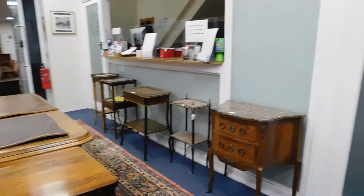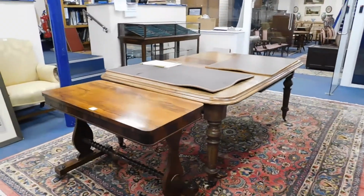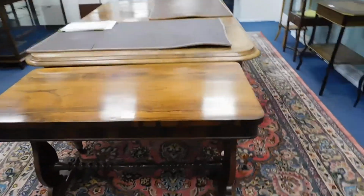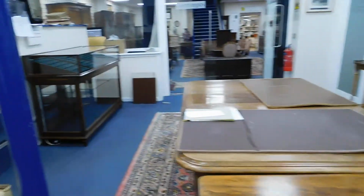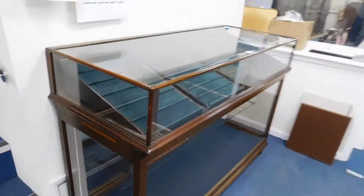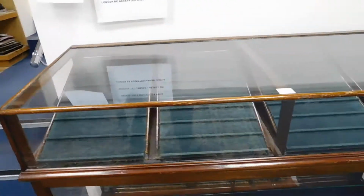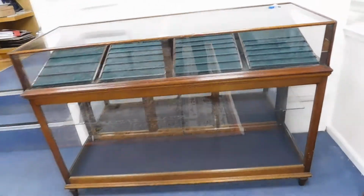Some small furniture. Victorian extending dining table there. The Victorian rosewood table in front of us, that's lot 972, in at £200 to £300. If you're in the jewellery trade and looking for a useful shop display case, then that should fit the bill, lot 968. Good looking cabinet that, very useful.